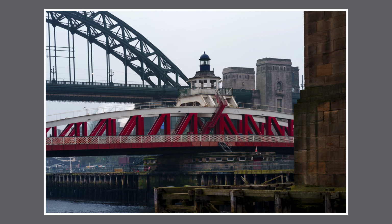You've got the stone columns of the High Level Bridge that I just walked down from, the beautiful red steelwork of the Swing Bridge, and then of course the majestic arch of the Tyne Bridge behind. And it's a shot that I really like.